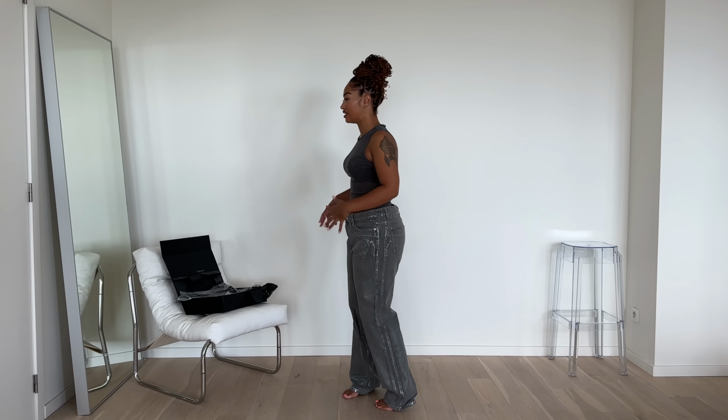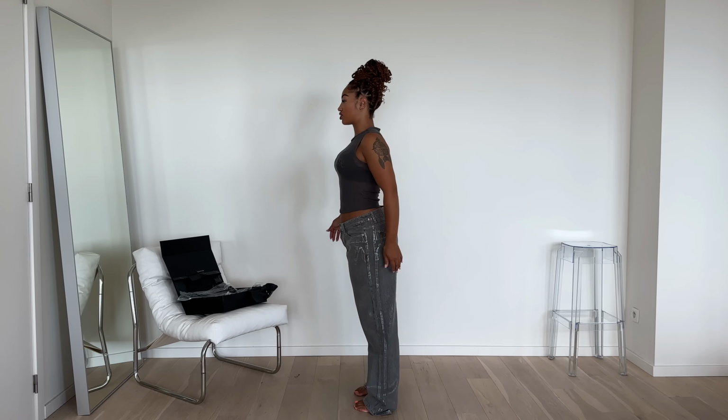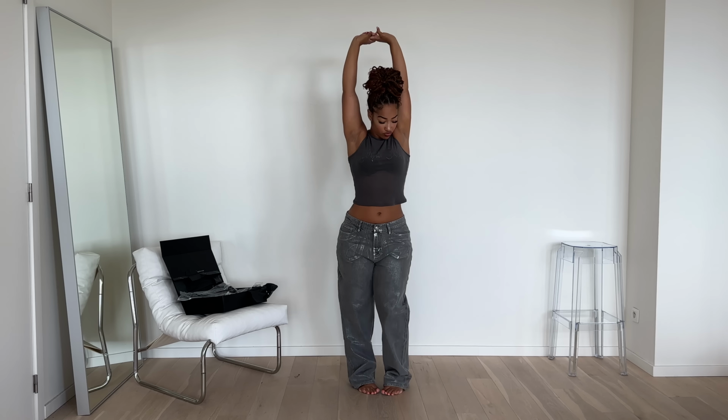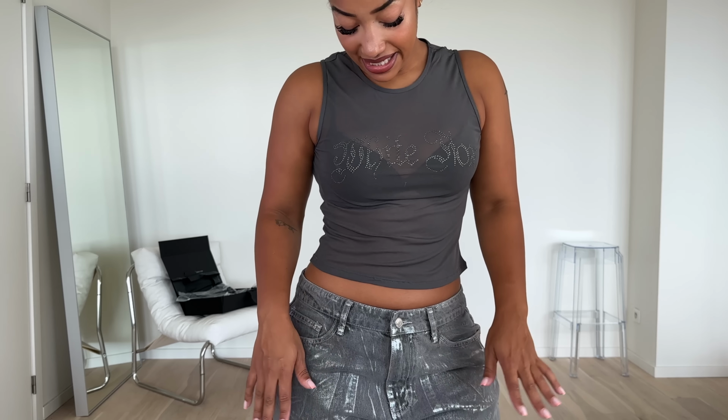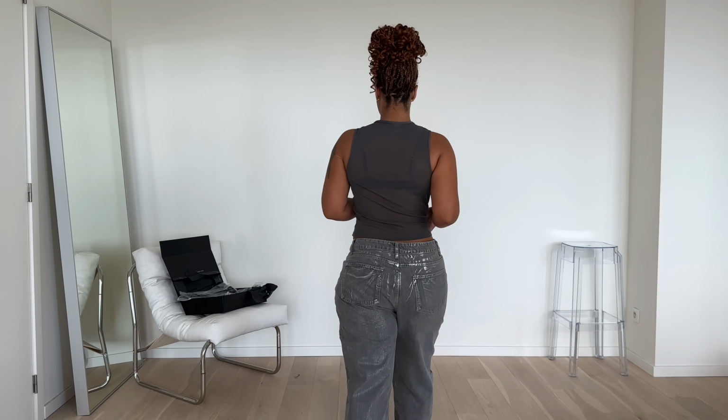Should I take a size smaller for the next haul and show you how it looks when it's a little bit more snug? I don't know. But I really like the baggy look actually. The no-waist vibe, I'm loving it. I think I'm really happy with the baggy look. The metallic details on the jeans with the diamonds on the top. I am liking this a lot.